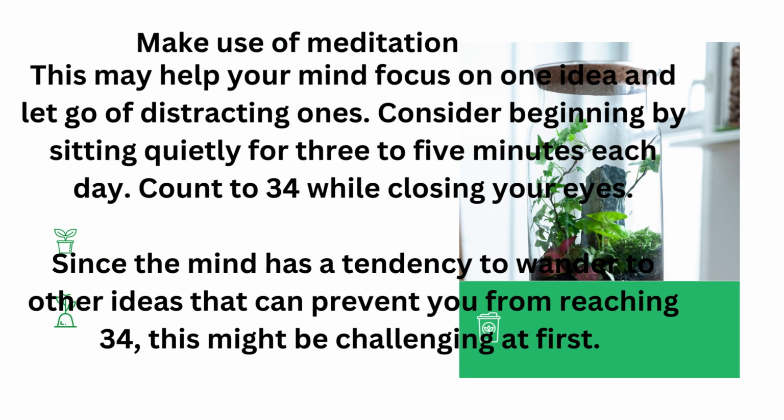This may help your mind focus on one idea and let go of distracting ones. Consider beginning by sitting quietly for 3 to 5 minutes each day. Count to 34 while closing your eyes. Since the mind has a tendency to wander to other ideas that can prevent you from reaching 34, this might be challenging at first.